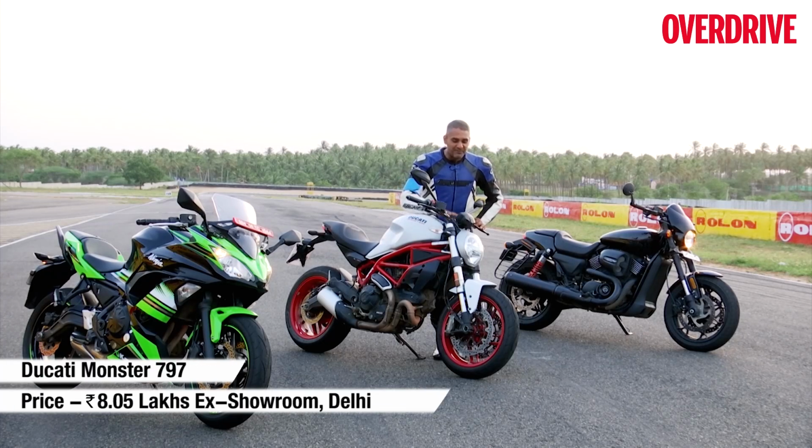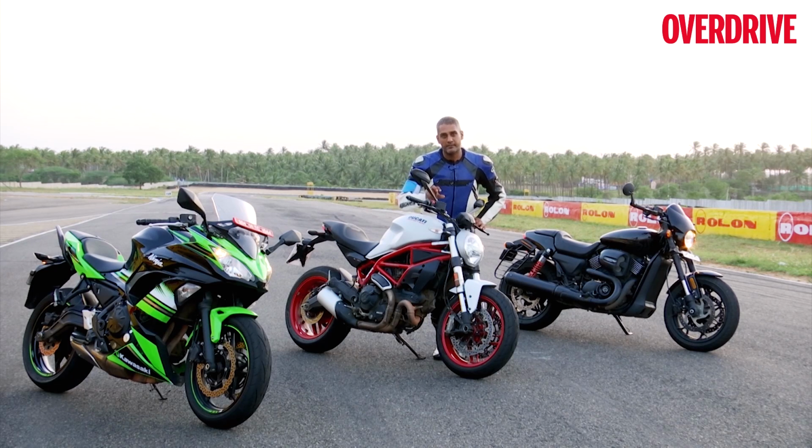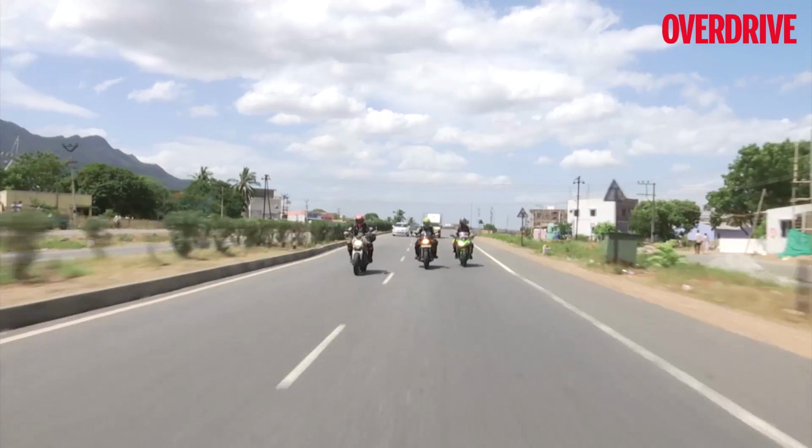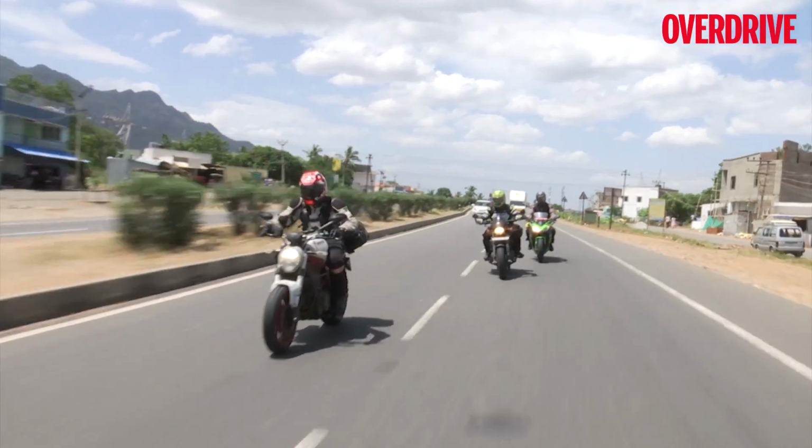But my heart is here because this motorcycle somehow has got all the little bits of the monster that I like, right? So first of all, it's not a rough motor, so even at low revs when you open the gas, it's not juddering anymore. At 100, 120, the smoothness is just very, very likable. So out on the highway, it's very easy to ride.